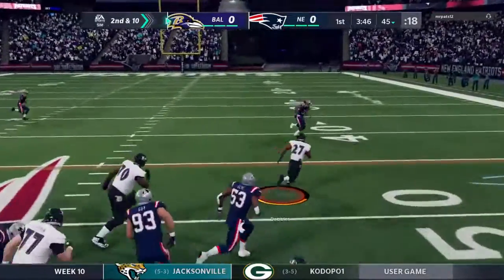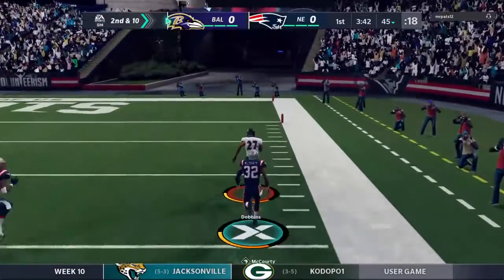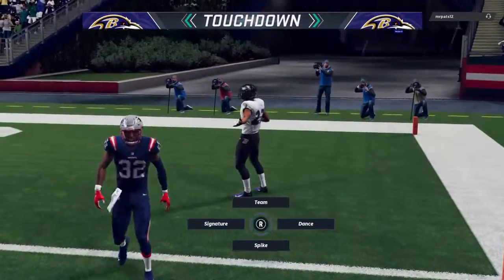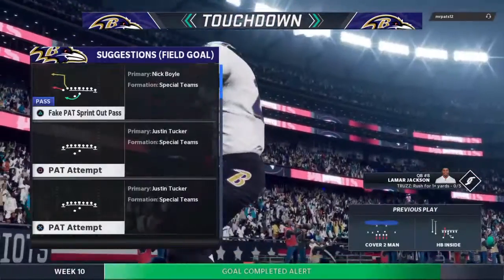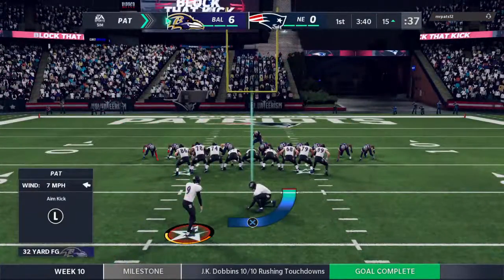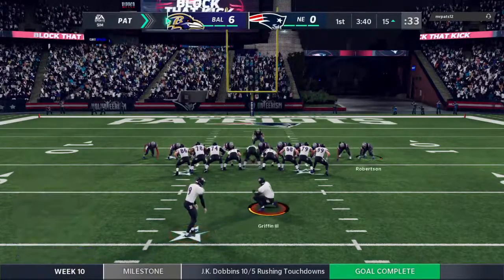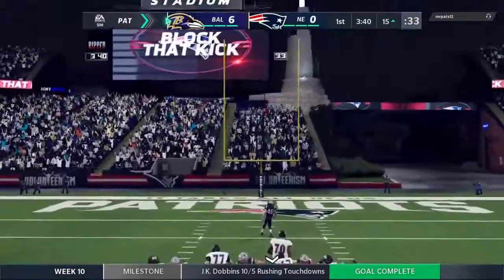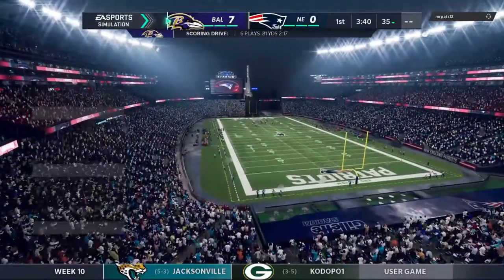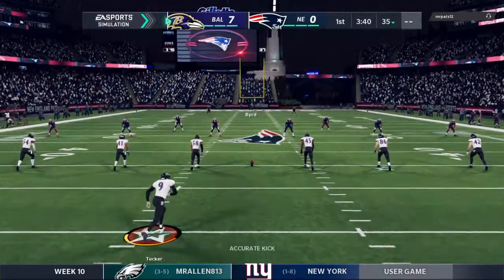Now a handoff for Dobbins. He's got the first down and more inside the 40. And all the way in for a Ravens touchdown. J.K. Dobbins. His 11th touchdown of the year. And the Ravens have taken the early lead. Well, earlier in the week when they had their scouting report meeting, this was the explosiveness that they talked about trying to contain. They were concerned about it all week, yet he still did it to them. Wonder how that's going to carry over the rest of the game.